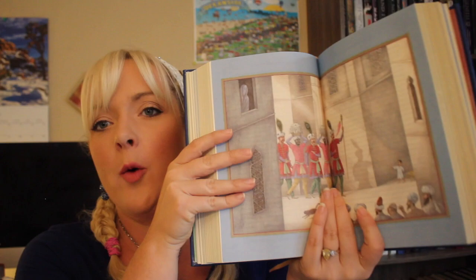So beautiful. With Aladdin coming out soon, I thought that this was really good timing so I can read this, or at least read Aladdin before the movie comes out. Again, this will be one that I'm gonna get through a lot slower because it's a story collection and there's just a lot of things in here, but it's so amazing and beautiful and I love it so much.